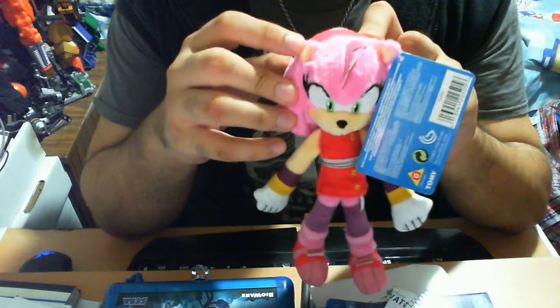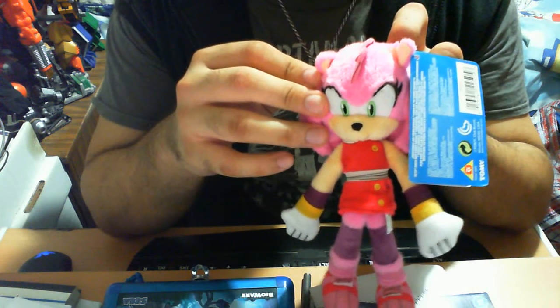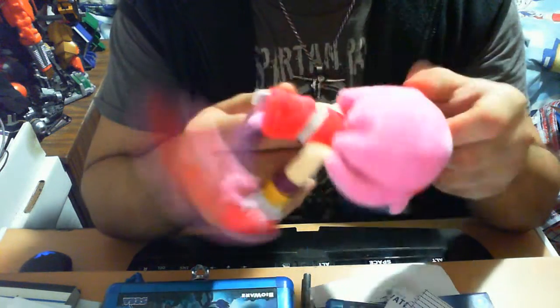Would I recommend this in the collection? Why not? It's a testament for the game, and I know a lot of people say, but it's shit, or like, you know what, to each their own, but these are not bad. I don't think so. For a female character, it's not bad.